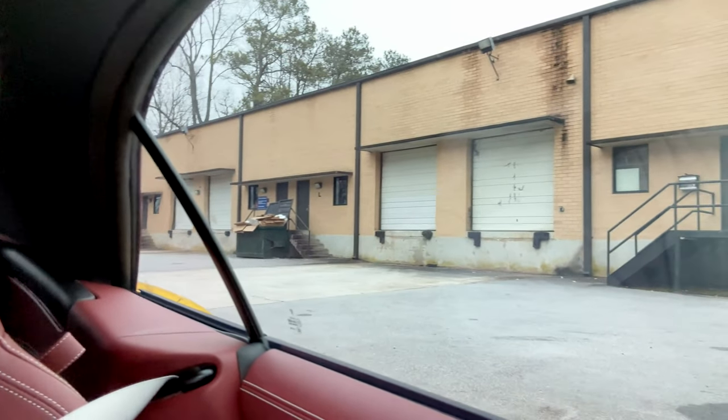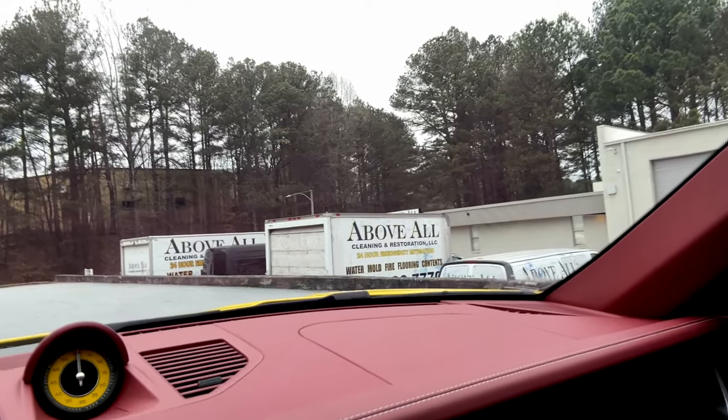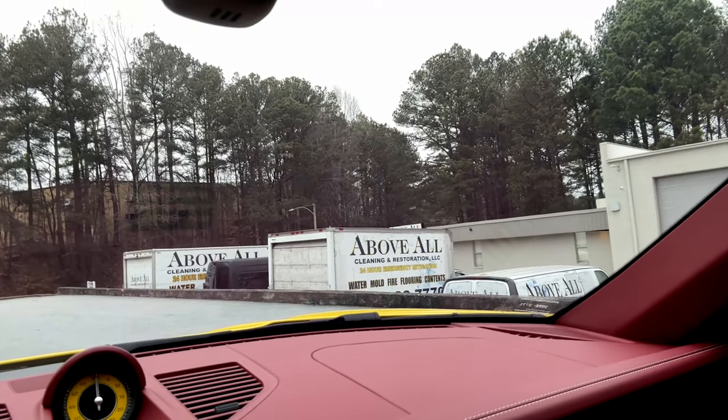And once again, this is not pretty. It isn't even close to pretty or attractive. And this building over here used to be a totally different business. Now it's Above All Cleaning Restoration, and they have a lot going on. They have a lot of vehicles and stuff.